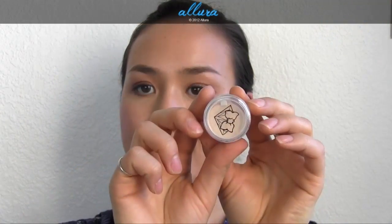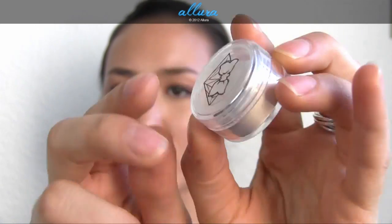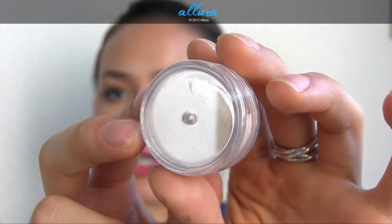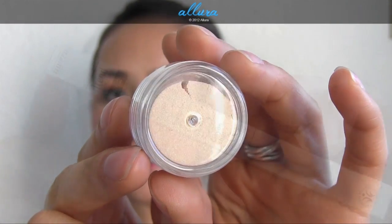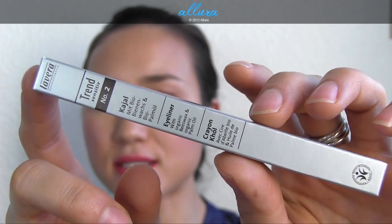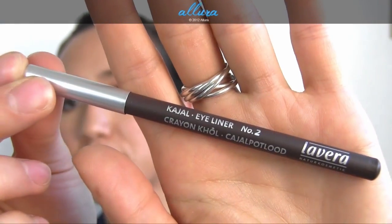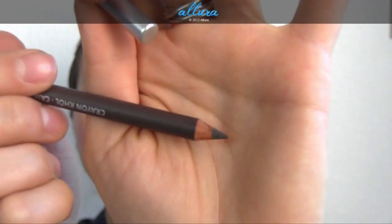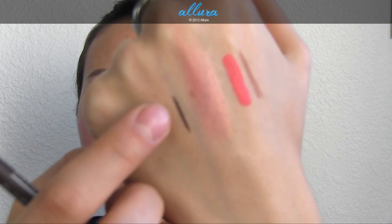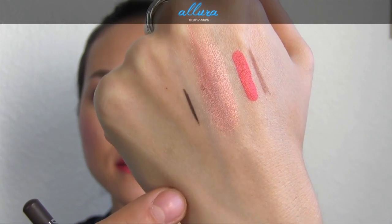Next is a highlighter from Swaggart Cosmetics, which I've never heard of, but this looks like a very wearable, neutral nude, slightly champagne shimmering highlighter. And last is an eyeliner by Lovera, which is a company that is much more popular, I think, in European countries. And this is in the shade number 2. That's what the color looks like. And here it is swatched very quickly on the skin. It's very pigmented and leaves a pretty opaque color on the skin.